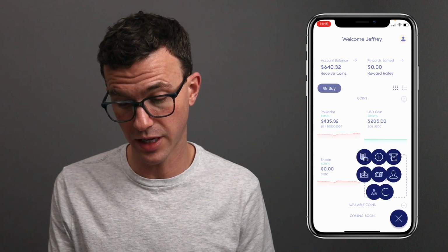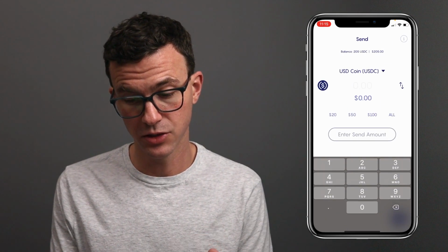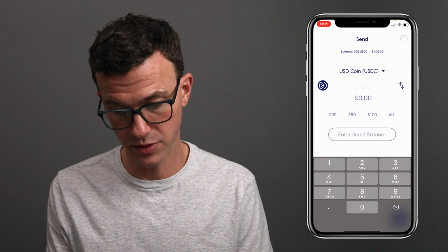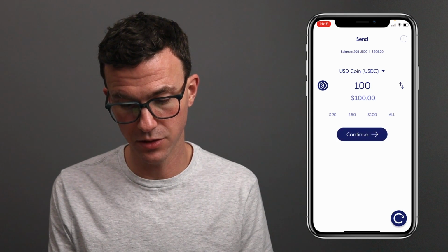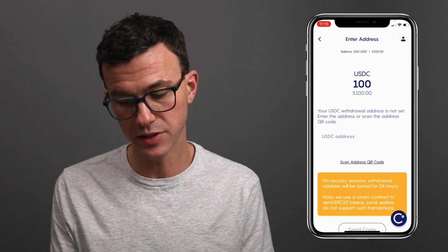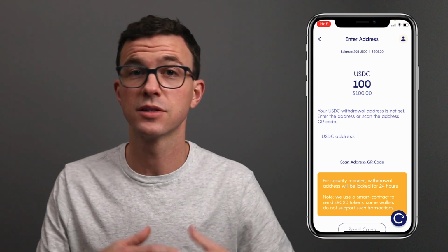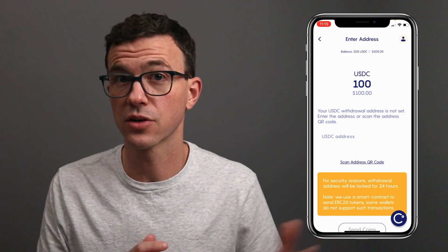Just click on the bottom right-hand corner, click on send, choose the currency that you want, so USDC, choose the amount, so you could say $100, and then continue. And then here you'd add the USDC address wherever you wanted to send the funds. From there, you could withdraw the funds, spend them wherever you wanted, or purchase other cryptocurrencies.